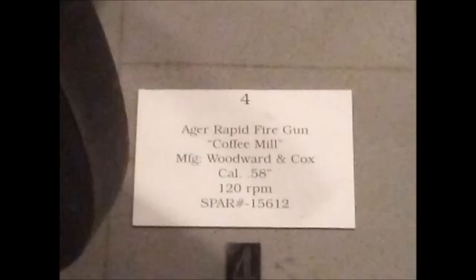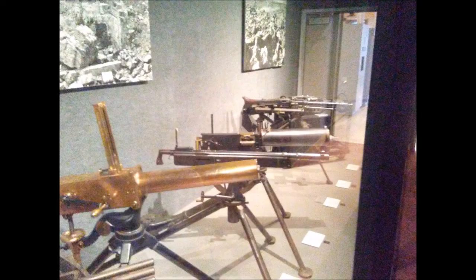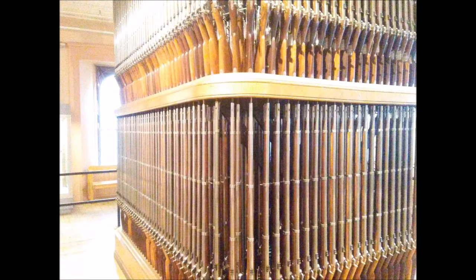Coming up, you're going to see a picture of what they call the percussion organ. 670 firearms stacked anywhere from 3 to 5 deep in multiple stories. It's just an incredible sight. Go see the museum. It's a really interesting day, and you'll have a great time.